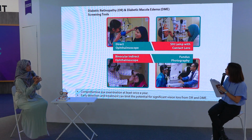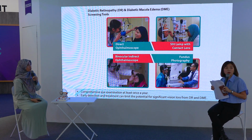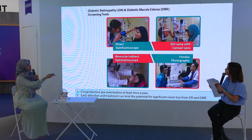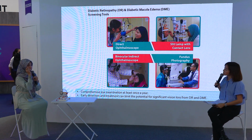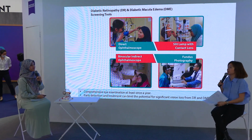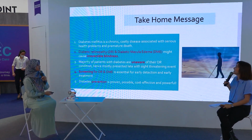And also the rest, we have the slit lamp here. We have the staff doing the slit lamp with contact lens examination. And then this one, direct ophthalmoscope and binocular indirect ophthalmoscope. This one usually available in the clinic facilities. Tak faham tak apa, korang duduk je, buat check je. Then we will explain to you.